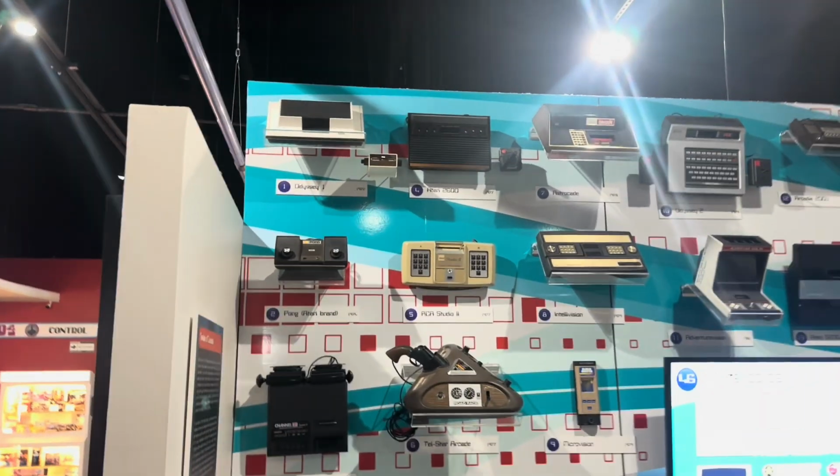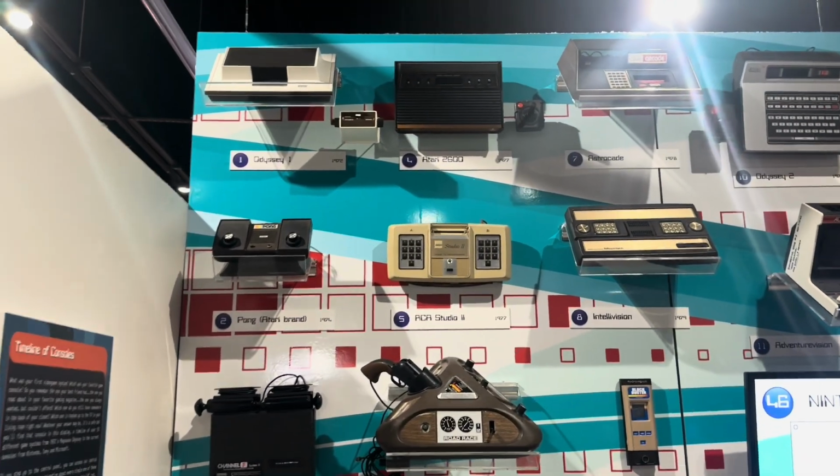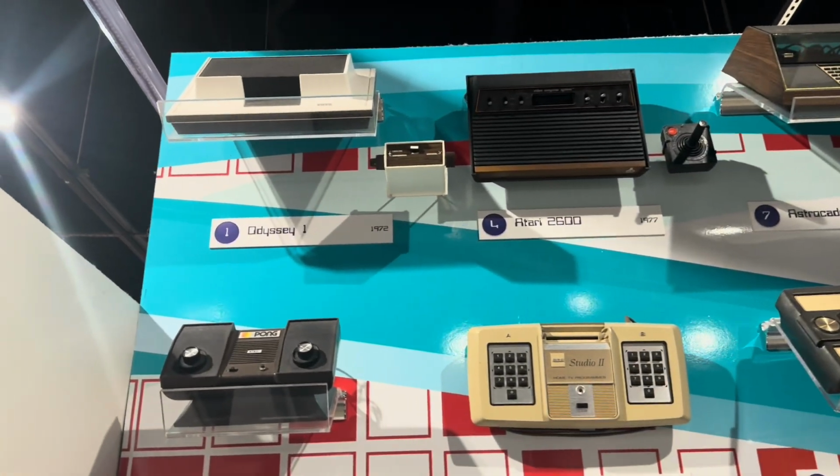Now as you go over here, you see a very nicely done timeline beginning with the Odyssey.